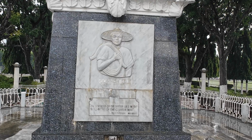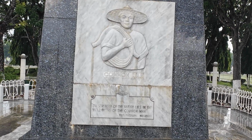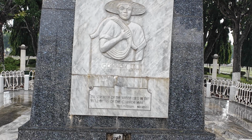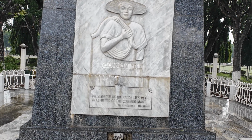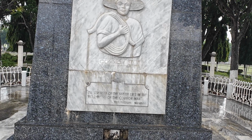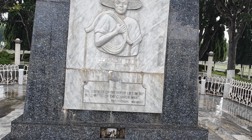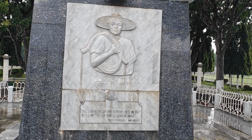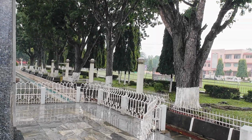And essentially this is a tribute to the common man, and it reads, "The strength of the nation lies in the well-being of the common man." And that was a quote by President Diosdado Macapagal. And sorry if I'm mispronouncing that person's name. Pretty cool area though.